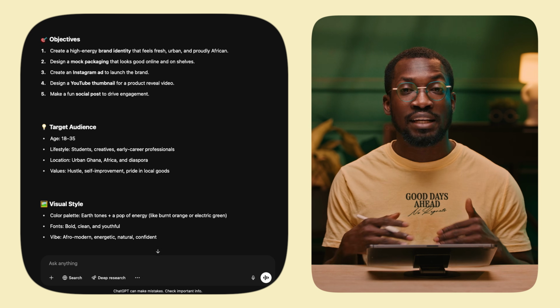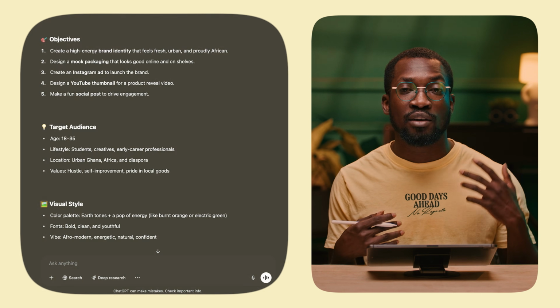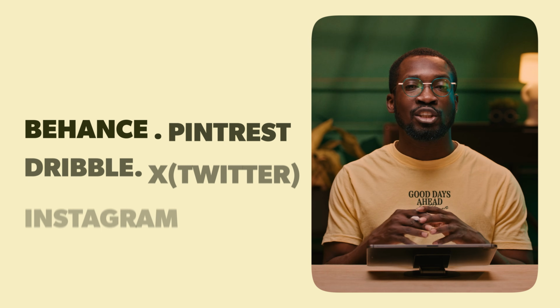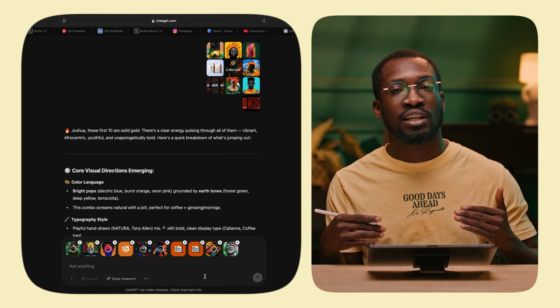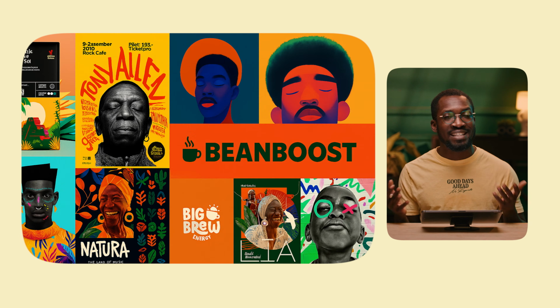Now, after I got the brief, the next stage was to build a mood board. Typically, I build my mood boards by looking at sample work on Behance, Pinterest, Dribbble, Twitter, Instagram, wherever. So I picked all the good stuff, curated it, and put it into ChatGPT as a template that I could start working with. And it came back, giving me its own version of the mood board. I mean, it was great, but it wasn't quite there yet.